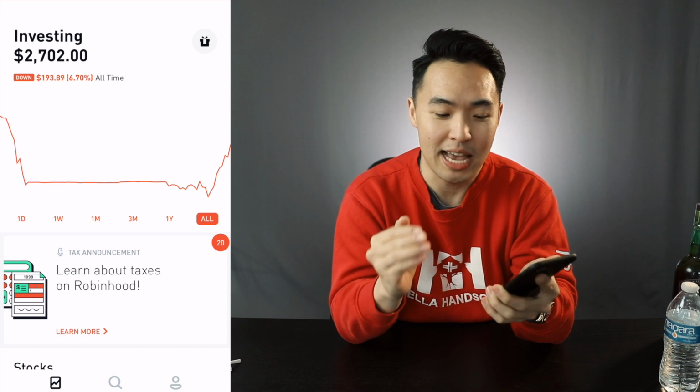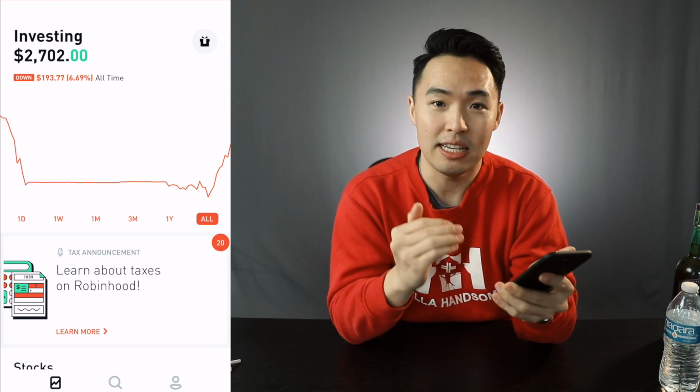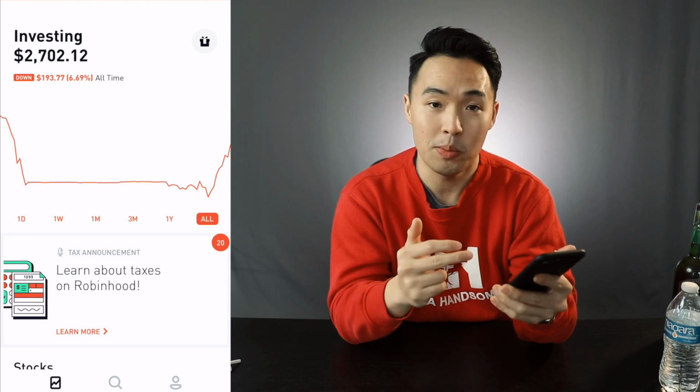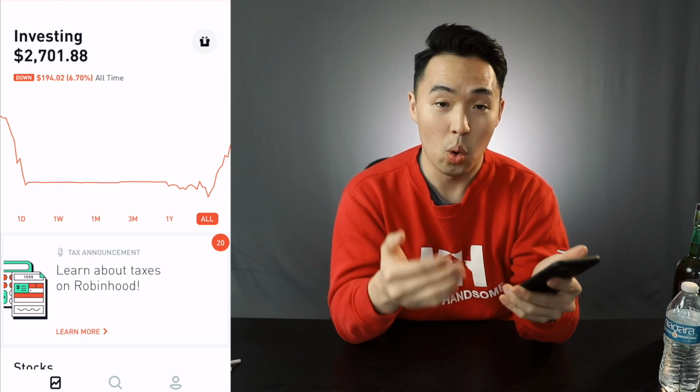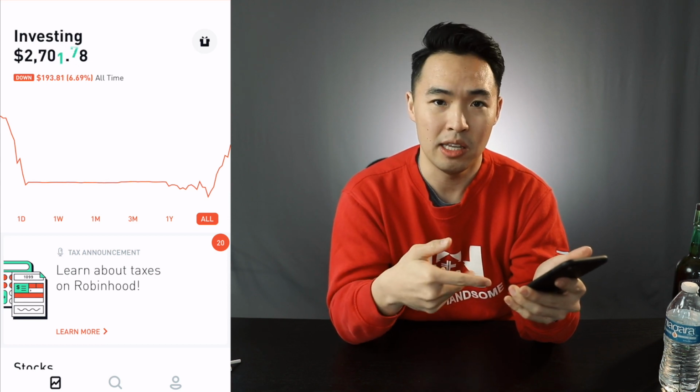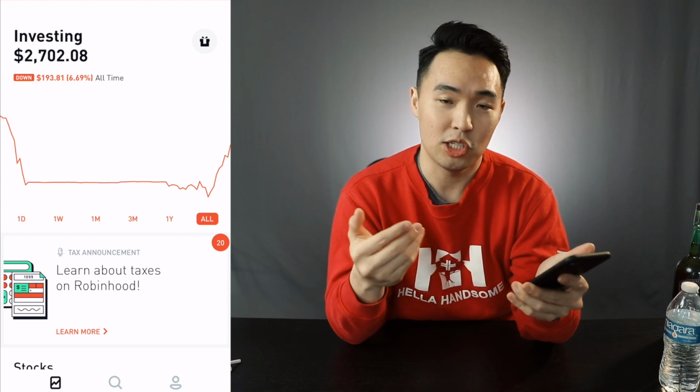Also, don't forget to do your taxes. Robinhood makes it very easy for you to do your taxes. All you have to do is just download the documents and give them to your accountant, or you can just use those documents and go through TurboTax. I think they have an affiliate link in their app, so you can just go through that.